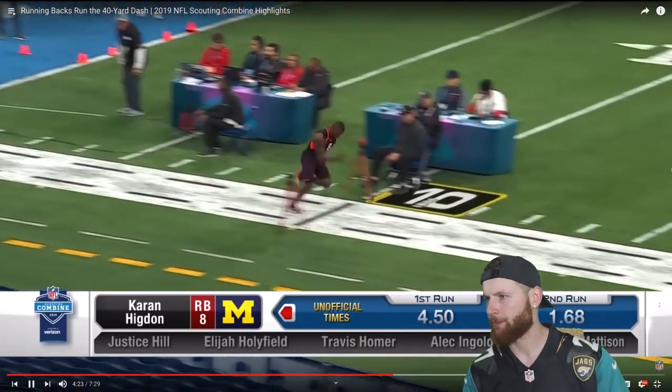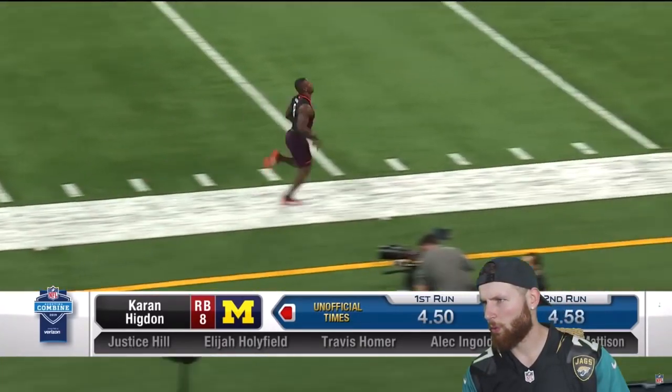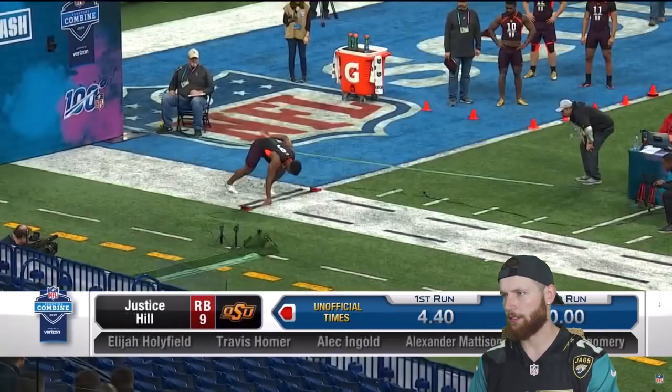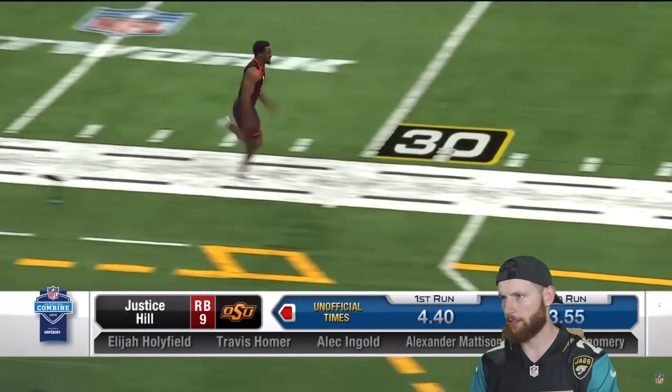Here's Karan Higdon. He's around 4.5. I didn't think that looked as fast. 4.58. It is important we say these are the unofficial times. When you have a big split like that, we'll see what the officials come back with.